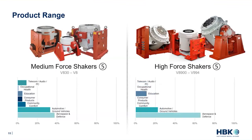Then we head over into our medium force area. Medium force for us is the V830 to the V8, but now we're going from tens of kilonewtons up to around between 50 and 60 kilonewtons. So a lot more force, and with that, these systems become a lot bigger. We go from being about the size of a football, which are the low force shakers, up to these medium force shakers, which are probably the size of your patio set or an umbrella or a motorbike, just for reference.